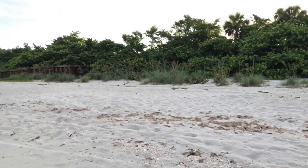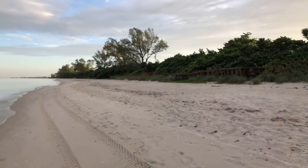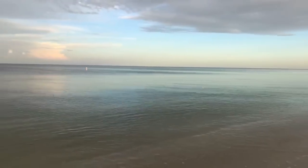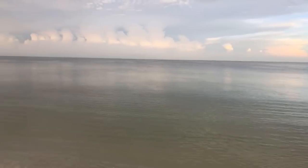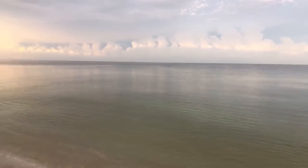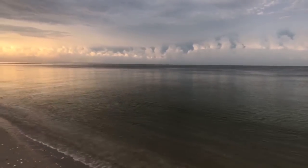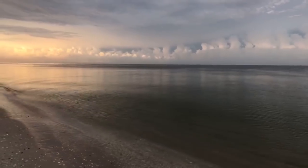I really don't see a lot of dead fish on the beach here. Maybe they've rotted away or been picked up. Don't see any floating right out in the water along the shore here. But I've gotten reports from friends of mine that are fishermen that when you go out into the Gulf, it almost looks like a little island. The dead fish floating are just so thick in the areas that it looks like a little landmass. Horrible.